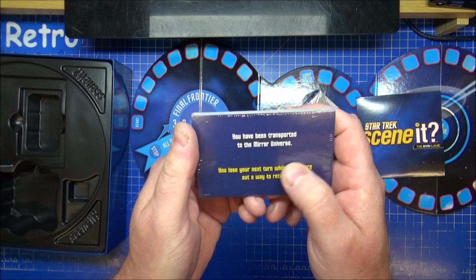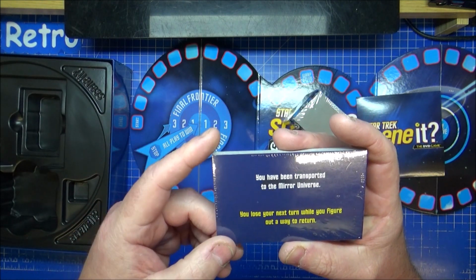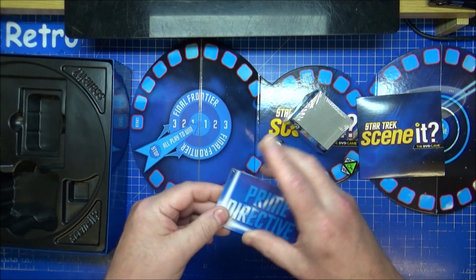You have been transported to the mirror universe. Ooh. Lose a turn while I figure out your way to return.